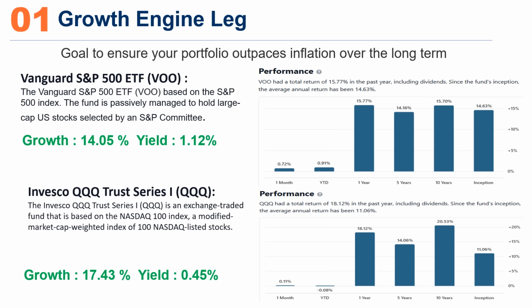Now the Invesco QQQ series, again, another one. This one goes into the NASDAQ 100 side, and 17.43% growth, 0.45 on the yield. Another one of these funds that's been out there for a long, long time, 18% over 1 year, 11% average since inception, 20% over a 10-year run. So they're very, very strong funds, and this is why we say these are your growth funds. You're putting them into the growth segment of your portfolio, okay, and working accordingly.